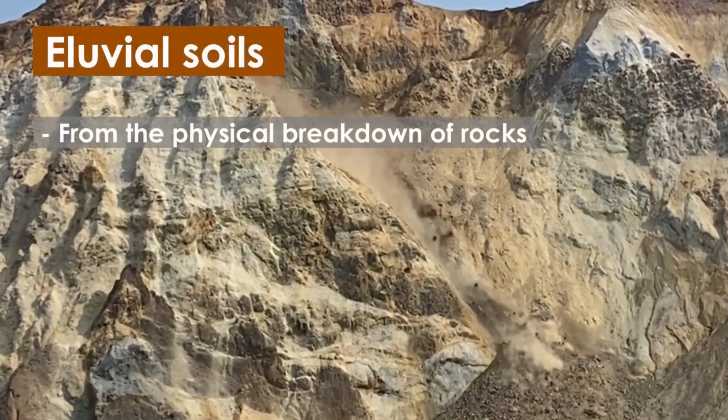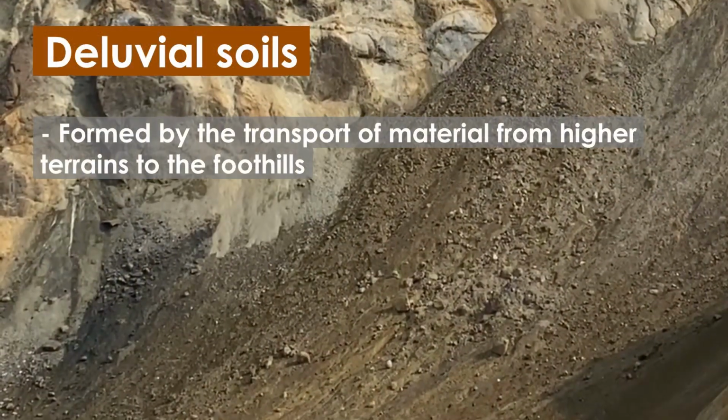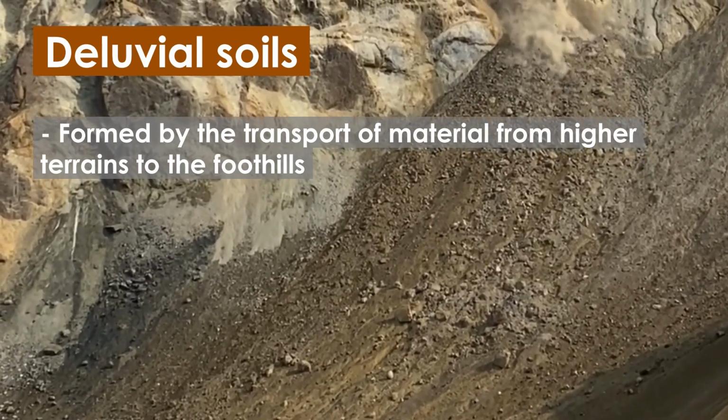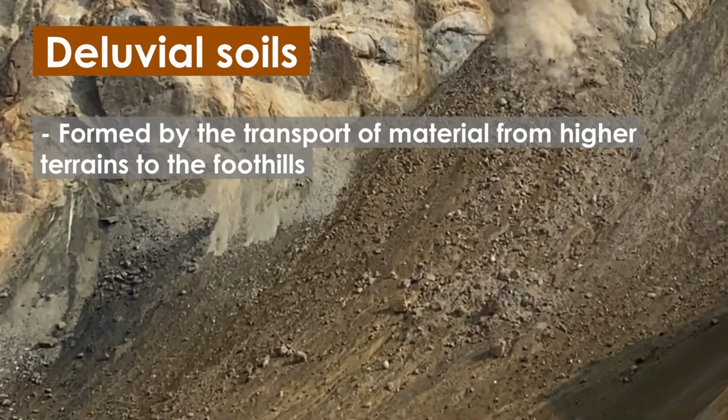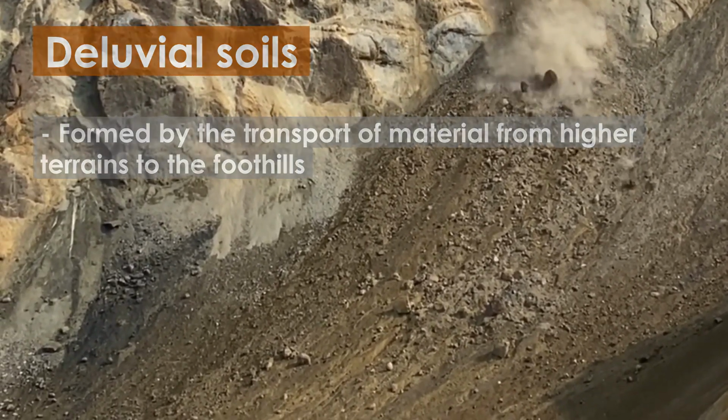Alluvial soils are soils that result from the physical breakdown of rocks. Diluvial soils are formed by the transport of material from higher terrains to the foothills. In the upper course, there are stones and gravel, while at the foot, the material is finer and becomes sand.